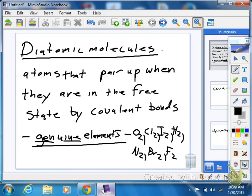When you go get your shoes, there's always 2. They're always paired up. These elements, when they are mixed together, they naturally pair up. They covalently bond together. So oxygen's a double bond. They double bond together, oxygen does. Nitrogen triple bonds together. Chlorine will single bond together. So oxygen in this room that we breathe in is O2. Nitrogen we breathe in is N2. We just don't use it.